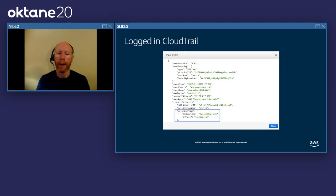And here's what an interaction would look like in CloudTrail with somebody who is federating into your AWS environment through a SAML assertion from Okta. So you'll be able to clearly see the tags that were passed through as part of that session to be able to help further operationally troubleshoot or confirm that the right information is being passed through into your environment.